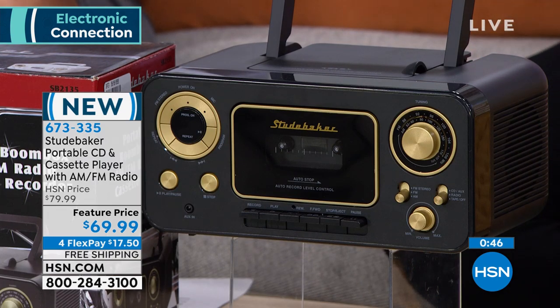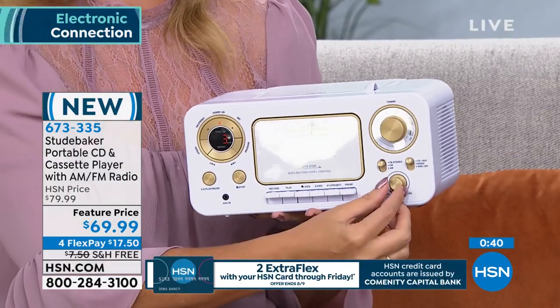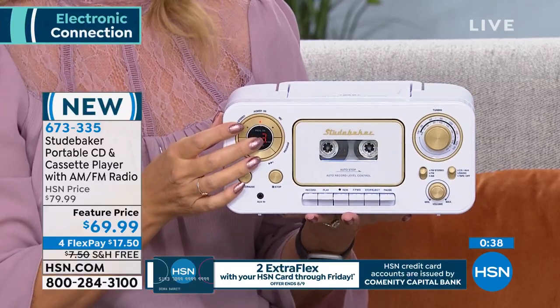We are old fashioned, just like the Studebaker. If you love nostalgia, if you love classic styles, you can call. That's an easy way to do it. And again, look at how gorgeous this is.